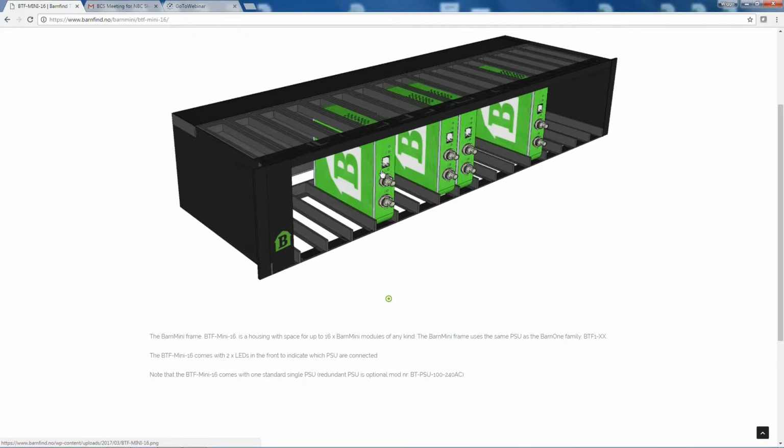If you choose to gather them in one of these Barn Mini frames, like this one, you can have up to 16 pieces of Barn Mini. What's unique with our system is that compared to Lynx or most other ones, they have some modules with 5 volts, some with 12 volts. What we have done is to have the same voltage on every SFP. And remember, on every Barn Mini, you have a female contact that goes with the male from this frame. You can just stack them in as you wish, and automatically you have been powering them up.